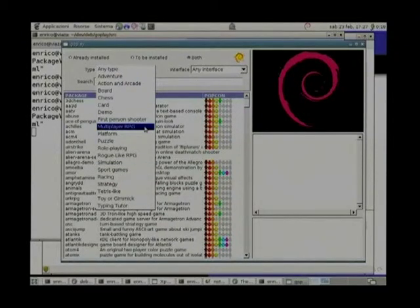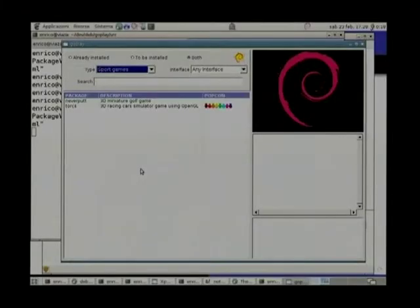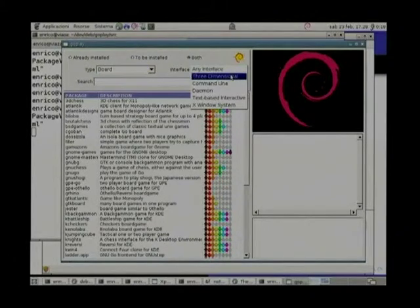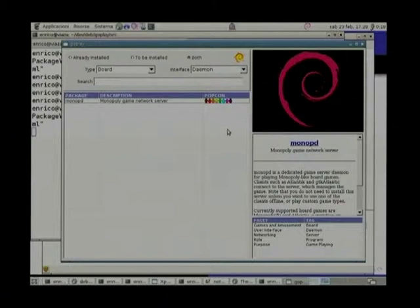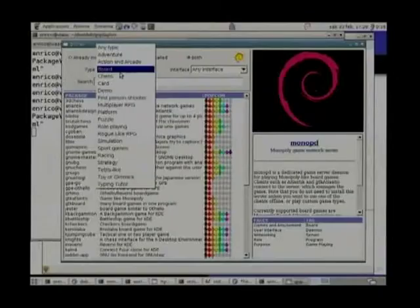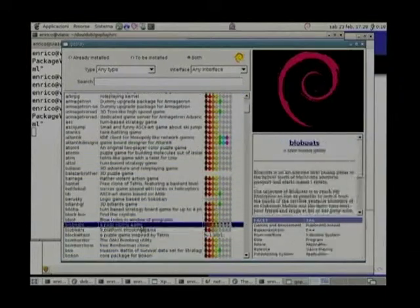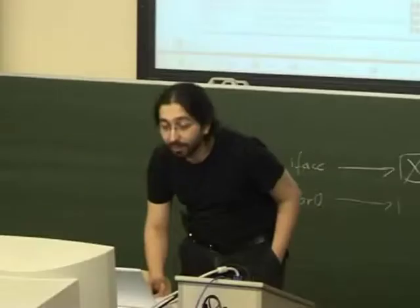Not in Debian. Sex in Debian was a simple editor for X, but it's not in the distribution anymore, as far as I know. So you get, I don't know, sport games. It's not that many. Let's get something we have a lot, like board games. And then you choose the interface: three-dimensional board games, or daemon board games, which is a Monopoly game network server. Text-based, interactive, whatever, an interface. And you also have, for some, a screenshot, package description, tags, and everything.